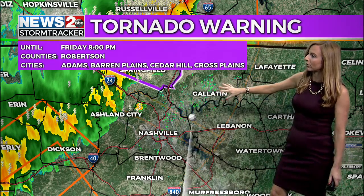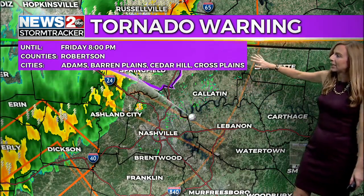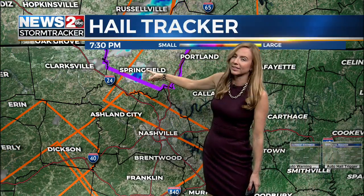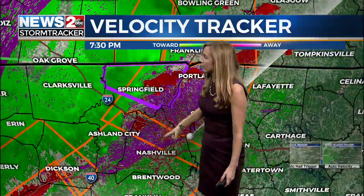This might be good news. The tornado warning may be coming down for this, but a new severe thunderstorm warning has blanketed Sumner County into Macon County and over towards Robertson County. And again, that's because of some hail. Look at that hail core over Springfield. That's an intensifying storm. That's not necessarily great news. And as we look at the velocity product, right in that area over Springfield, it looks like it's tightening up.